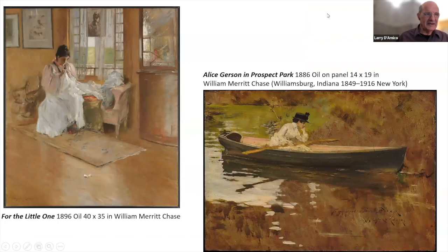Okay, and we're back to Chase. So the piece on the left is the one that I had at the beginning, and this is a painting of Alice, Chase's wife, in the entry hall to their summer home in Shinnecock, in Southampton.